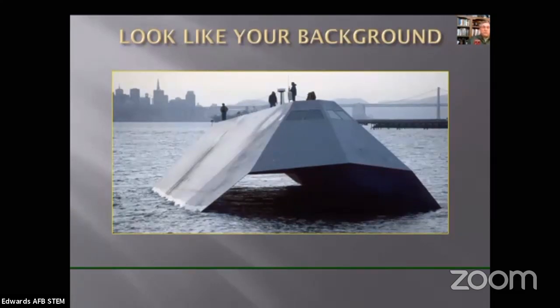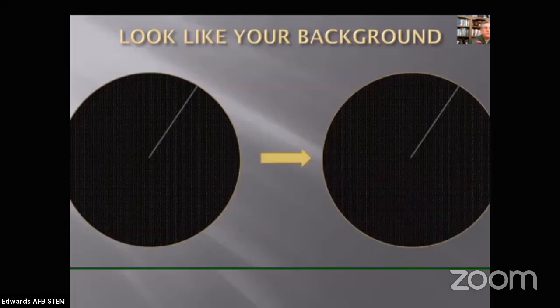Part of the art of stealth is looking like your background. This is a ship that Lockheed built called the Sea Shadow, and it was a stealth ship. They didn't buy any more than just this one as a test vehicle. But when they first tested it, if you look in the upper left, you can see a blank spot in the radar screen. The ocean itself has a bit of a radar return. So what they found was they could track the ship by seeing where there was no sea reflection. So they actually had to put some stuff on the ship to make it a little noisier, make it a little less stealthy so it looked like the ocean and would blend in.